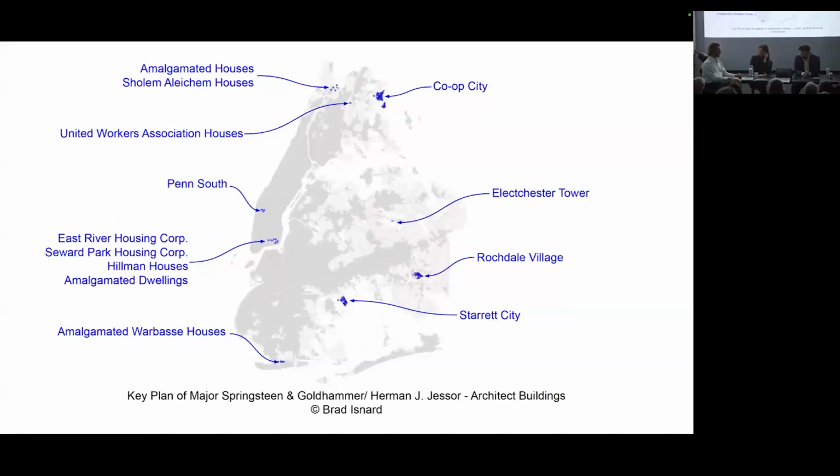And Jessor and his office, Springsteen and Goldhammer, would iteratively innovate in the type. They would take this normal building and morph it to provide additional community spaces, organize them around courtyards, and shoehorn in community spaces, club rooms, theaters, extra spaces, etc. I don't want to get too into details on that, and Brad will also be able to walk people through the brilliant map that's outside. But this is in the 1920s.